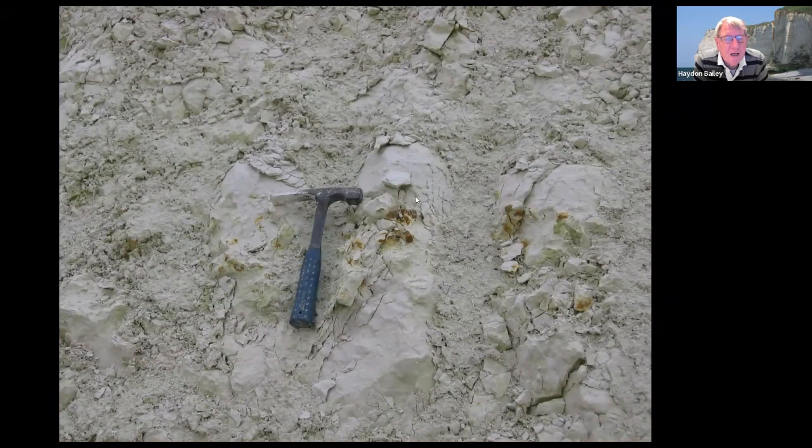Let's have a look at the chalk itself. Typical New Pit chalk. You can see very few flints. There were sponges in here that the silica for the flints may well have come from, but they tend to be very diffuse and broken. And in all these sponge beds, you just see iron staining, and that's about it.